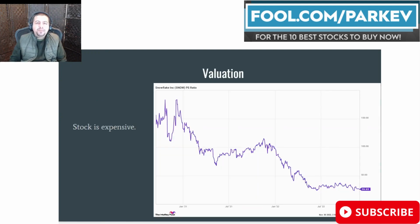And the next step in my framework looks at valuation, and Snowflake stock is expensive, trading at a price to sales of 26.6. It's down considerably from its high of over 100, a price to sales of over 150, but still, we're looking at price to sales ratio, not price to earnings or price to free cash flow, and to be trading at a price to sales of 26 is expensive.